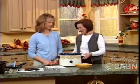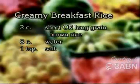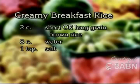In the morning, when you really don't feel like cooking, you can have breakfast ready and waiting for you. All ready for you when you wake up? It's smelling good down there? Yes. So maybe we could make a breakfast recipe. I always hear about that, but I've never tried it. Okay. We're going to fix creamy breakfast rice.